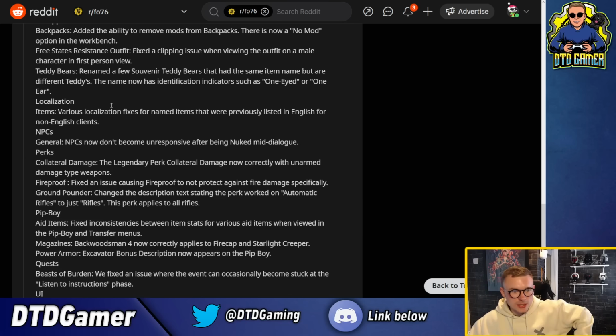Localization, various localization issues, yeah, of course. NPCs general. NPCs now don't become unresponsive after being nuked mid-dialogue. Perks, collateral damage. The legendary perk collateral damage now correctly with unarmed damage. Now correctly, I'm guessing that's meant to say works with unarmed damage type weapons. Fireproof fixed an issue causing Fireproof to not protect against fire damage specifically.